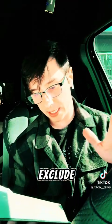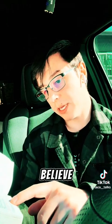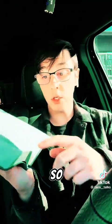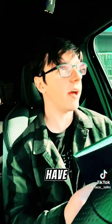So they completely exclude it there, until you go to the footnotes at the bottom, and down here it says some later manuscripts, and it has verse 37 written out plainly right there. If you believe with all your heart, you may. The eunuch answered, I believe that Jesus is the Son of God. So you see that in here. It still includes it, but it removes it from up here. So that's something that's a little bit tricky.